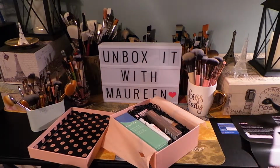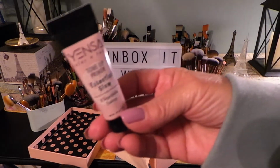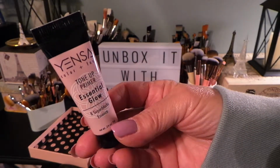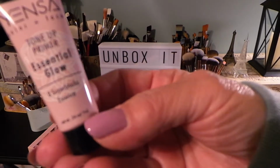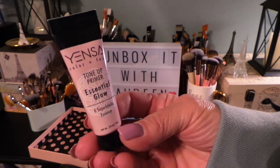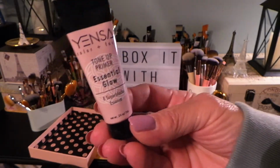So let's do the first product that's here on the paper. Oh, it's this product right here. And this is a sample size, and this is from Yensa. This is Tone Up Primer Essential Glow. And the featured size is 7 ml, which it states right there. And the featured size value is $15. And that's nice that they tell you the featured size and the featured value versus the value of the full size, and then you have to figure it out for yourself.